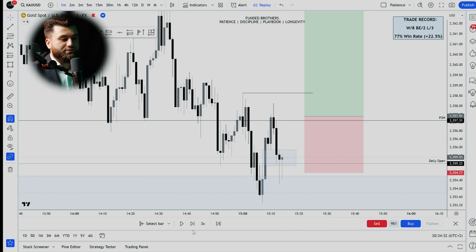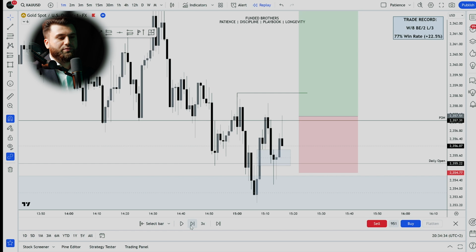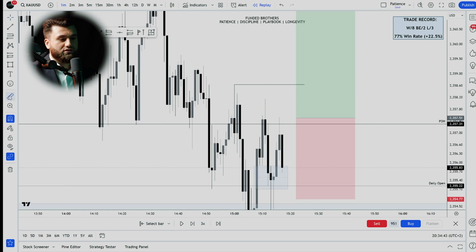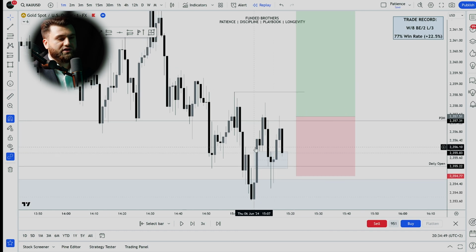So at this point, price is just bouncing around, still nothing major just yet. There is this 1 minute imbalance that we closed, the bearish one, which is good. That's also already giving me confidence in here. So after that, we now have this bullish one, yeah?